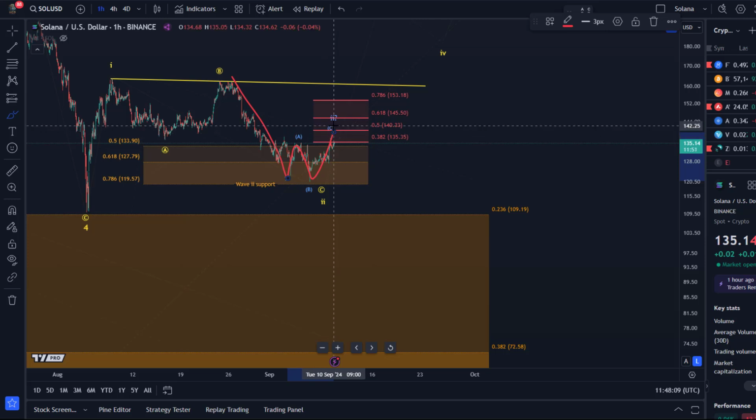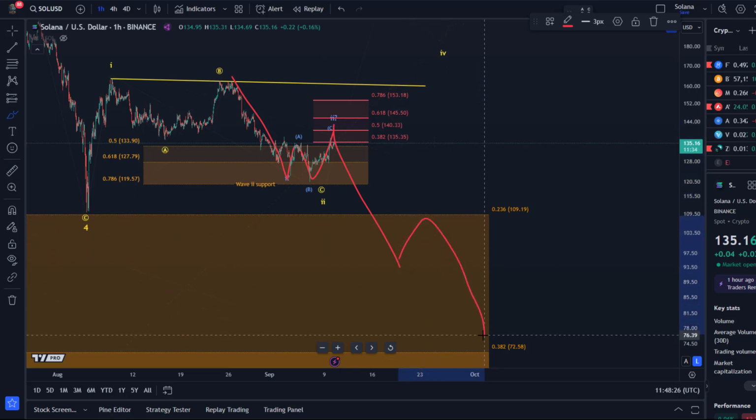Essentially here to the downside, we can then say a third wave to the downside should follow after we see a first 5-wave move to the downside from here. That would be our signal. Especially a break below the Friday low would help to confirm that we're moving down in a third wave. Then we should get a fourth wave and a fifth wave.